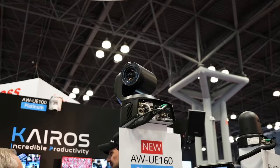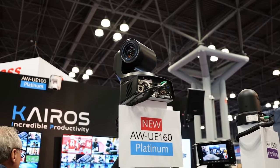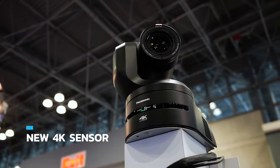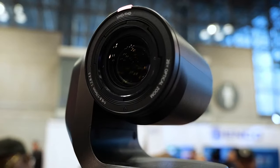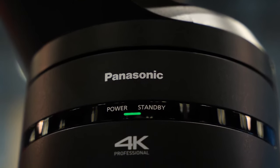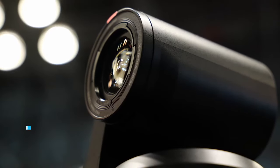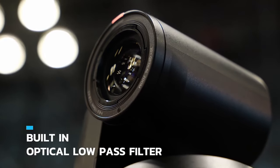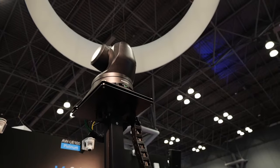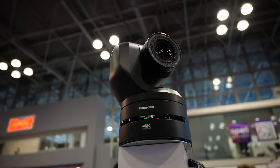We are introducing the AW-UE160. This is truly a groundbreaking PTZ. We have a newly developed 4K sensor, and this new sensor technology allows us the highest sensitivity within a PTZ on the market today. In addition, we're the first to introduce an optical low-pass filter built into the PTZ. What we also did with the UE160 that's so revolutionary is that we completely redesigned the mechanism in which the PTZ moves. It's much smoother and much more accurate.